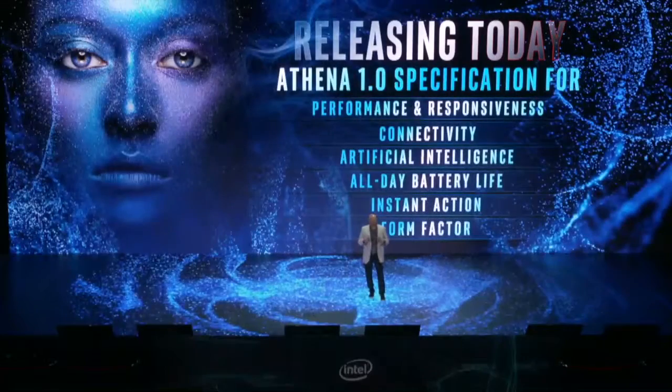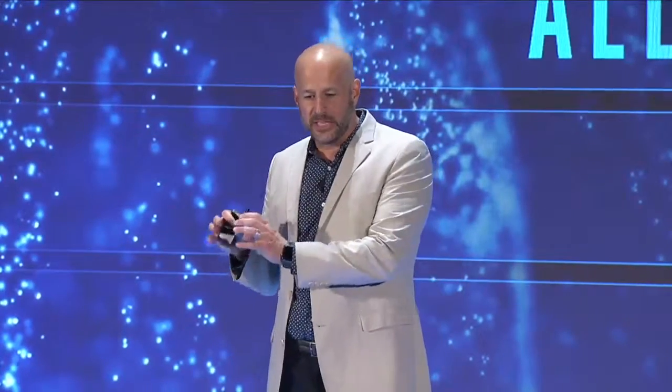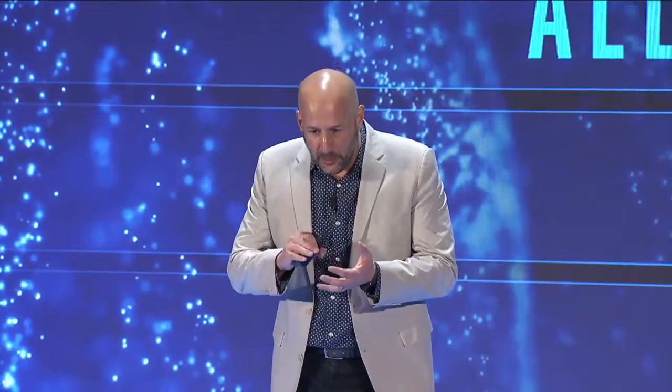I appreciate it. And today, I'm pleased to announce the release of the Athena specification 1.0, the 1.0 spec today here in Taipei. Now this spec includes an initial set of expectations that address some of those foundational needs, including the need for amazing performance and responsiveness, instant action, different types of form factors, connectivity, battery life, and of course AI. And I think what's really unique is for the first time collectively, we've all come together with our partners to take a meaningful step forward in how we create, measure, specify, verify the experience.